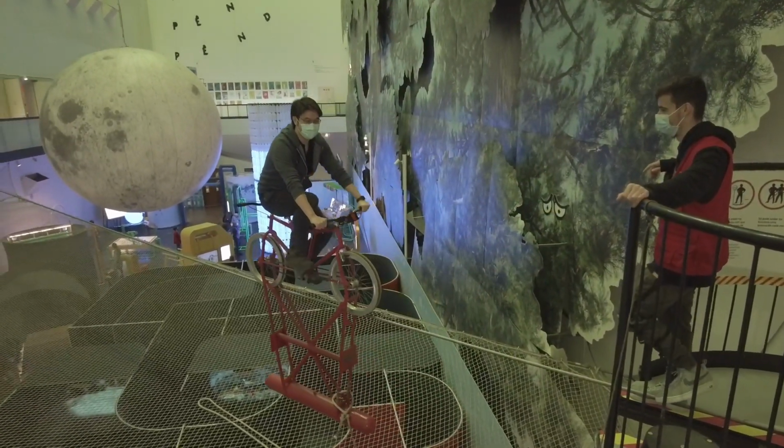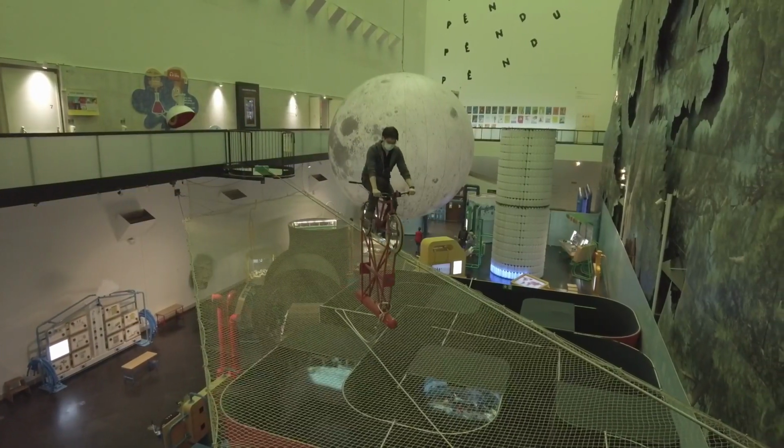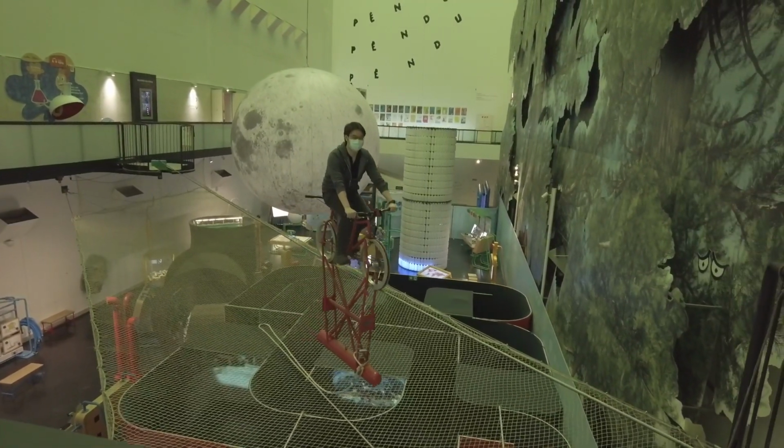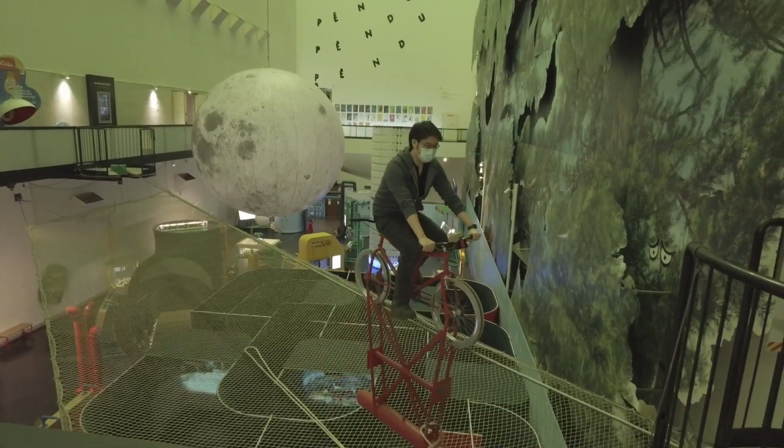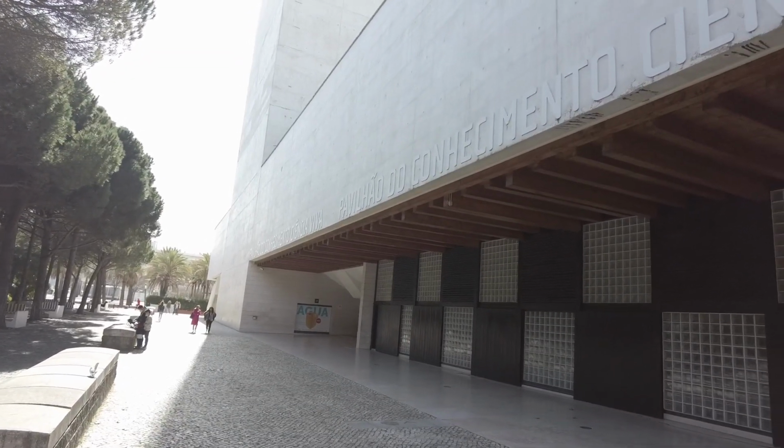This is something I got to try myself. I was a little bit scared doing it because I'm afraid of heights, but it was a very cool experiment to try, and I really don't know anywhere else in the world that you can do this for free as part of the ticket. So anyway, I do definitely recommend this science museum.